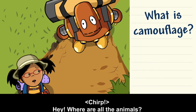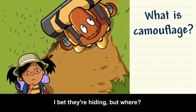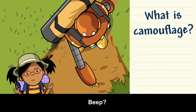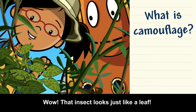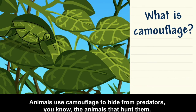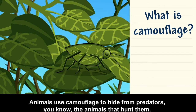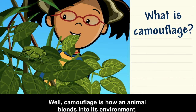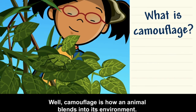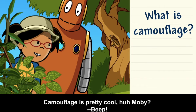Hey, where are all the animals? I bet they're hiding. But where? Wow, that insect looks just like a leaf. Animals use camouflage to hide from predators. You know, the animals that hunt them. Well, camouflage is how an animal blends into its environment. Camouflage is pretty cool, huh, Moby?